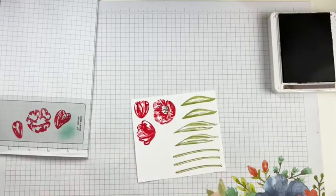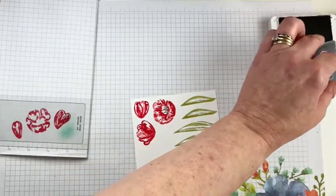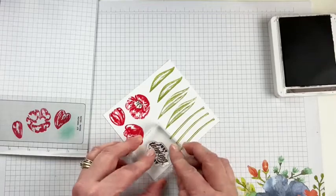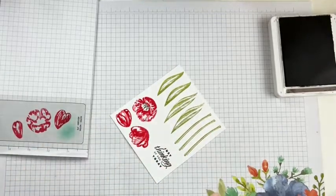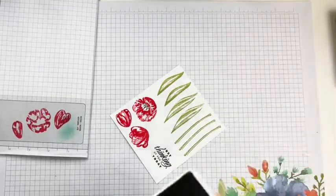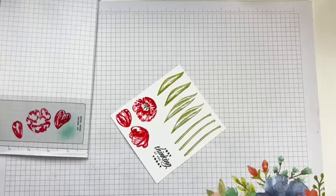Okay, good. There's that. And then last but not least, we need a sentiment in Early Espresso. I'll just pop that. I saved myself enough room. I guessed on the size of this paper, so luckily I think I got everything on there. Okay, so that's everything you need to stamp. And then, let me move all this out of the way.